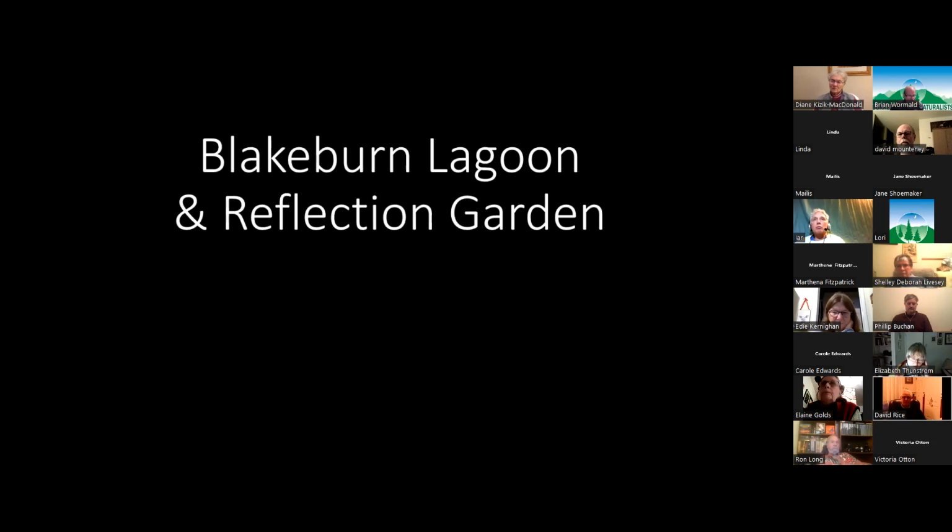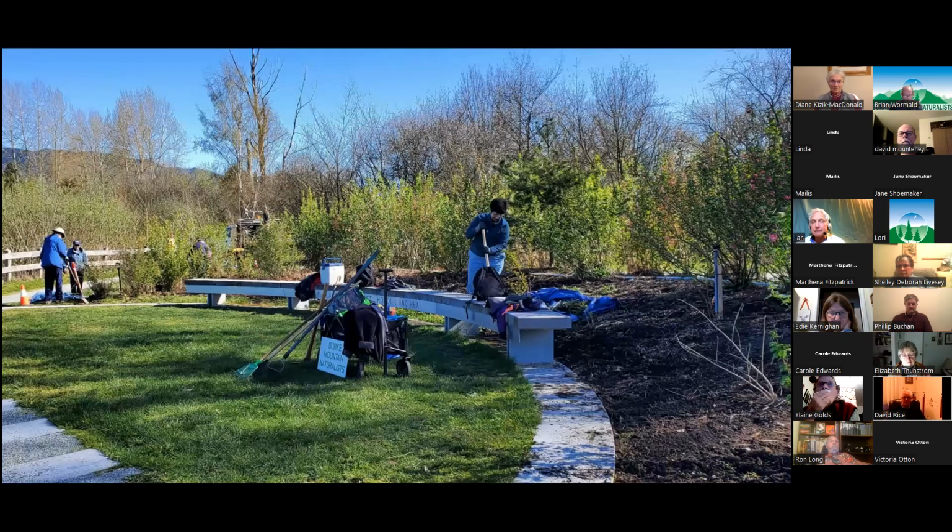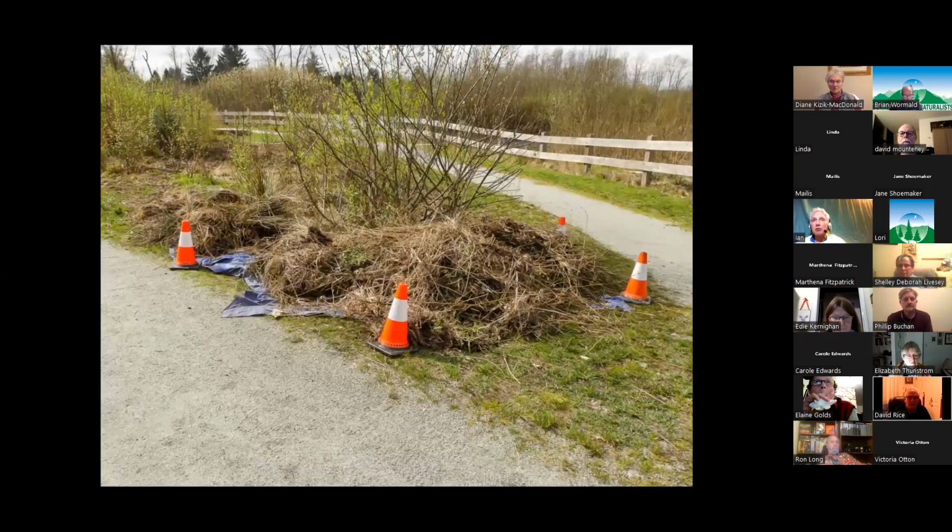Then I grouped things into different areas. At Blakeburn and the Reflections Garden, there were a few things going on, a lot of invasive removal. I wasn't able to attend any of these activities, but it's coordinated with the City of Poco. I know there's been some work done lately with an agreement with the City of Poco on things going on at the Reflections Garden.